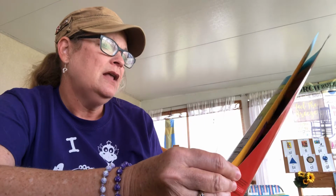Okay. Now this has some steps to planting seeds, and we're definitely going to be doing that over the next couple weeks. I love plants. I love growing things. So I'm really excited about starting our little garden. I wish I could have you guys here to do it with you, but I will just make do with what we have.